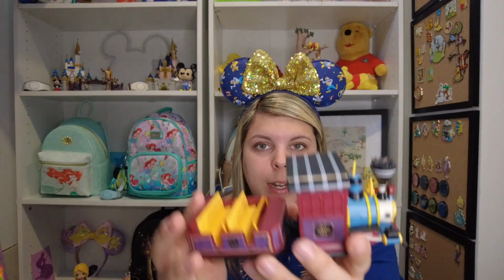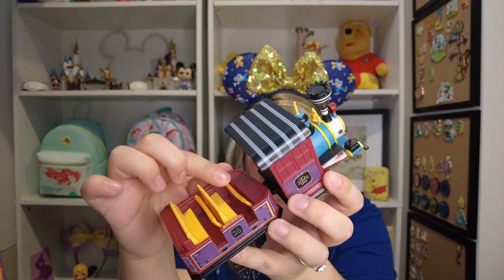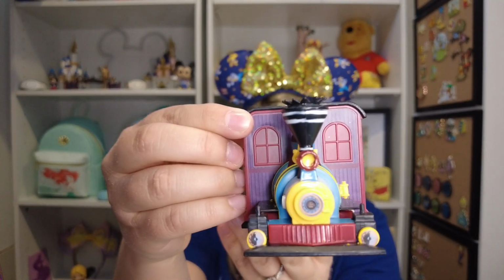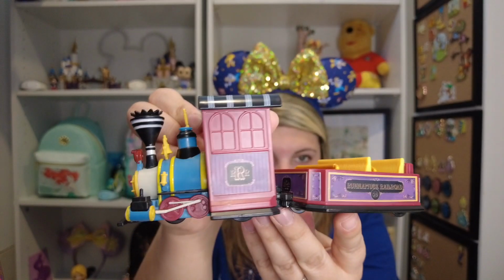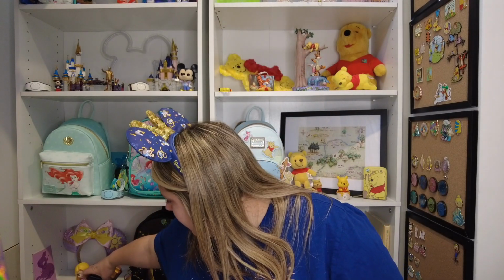This was $9.99, so this was $10. But it's got the little seats, even the bar that comes down. There's actually a lot of detail in this. Here's the front. But he is loving this. He was super excited. Whenever I bring up our September trip, that's what he likes to talk about. He calls it the Goofy train ride. So that is his. I'm just gonna set it back there out of the way for a second.